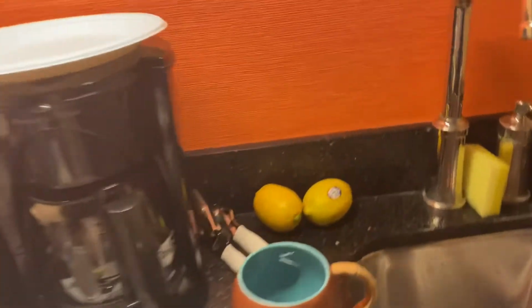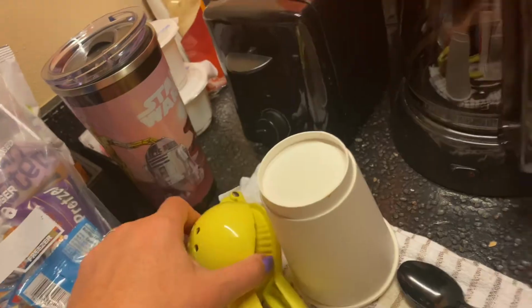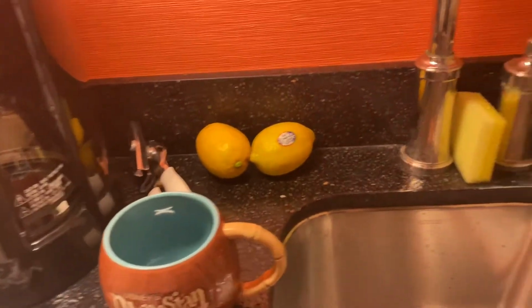Joe is obsessed with having lemon water in the morning, so he literally brings a lemon squeezer and lemons, and he makes himself a little lemon water in the morning. It is precious as hell.